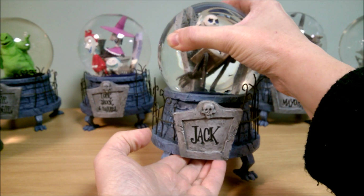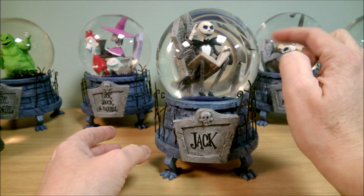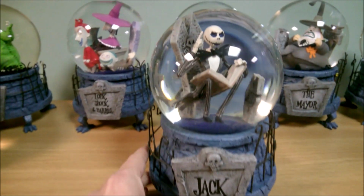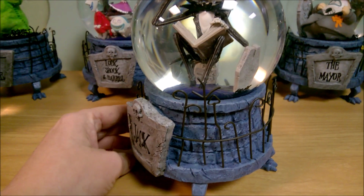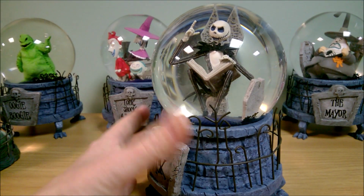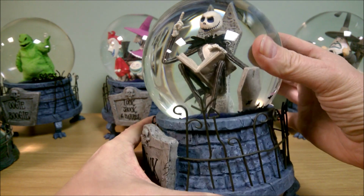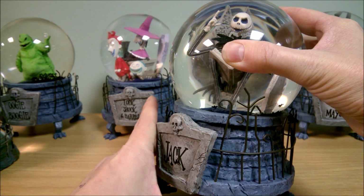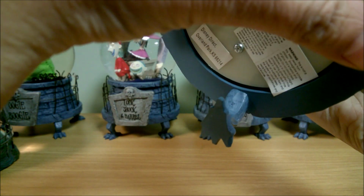And these are musical. So it does play This Is Halloween. It has some bats in there, but not a lot. You can see not a lot floating around. Anyway, this is Jack seated on this tombstone, and he's got a book in his lap. Let's see if the book says anything. It looks like it says A Christmas Carol. Ooh, I felt like this leg was a little loose.